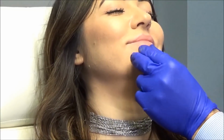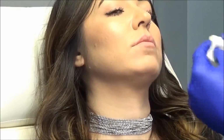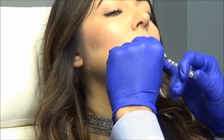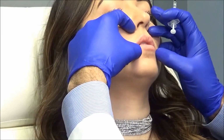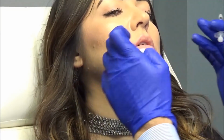Beautiful. It's always nice to have beautiful lips to begin with. Easier to inject. Relax for a sec. But having said that, this is her third syringe in one year. Her lips were not this voluminous before. We're of course staying very conservative still, staying within the confines of her face and not creating lips that don't belong on her face.